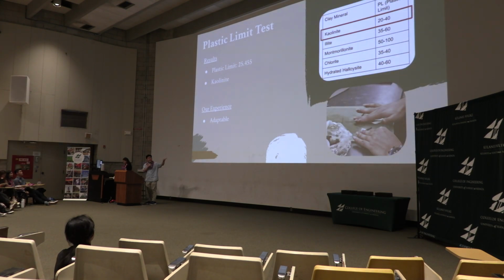The result for this test was that our plastic limit was around 25.455. This reinforces our liquid limit results, that our samples contain the mineral kaolinite. In our experience with this test, we had to be adaptable, as at first, when the soil kept breaking, we assumed that this was a bad thing. However, eventually we learned that this was a good thing, and that it means our soil is reaching its plastic limit.